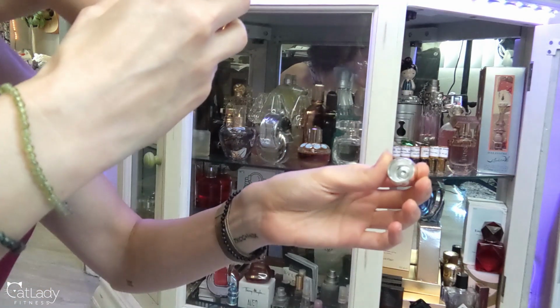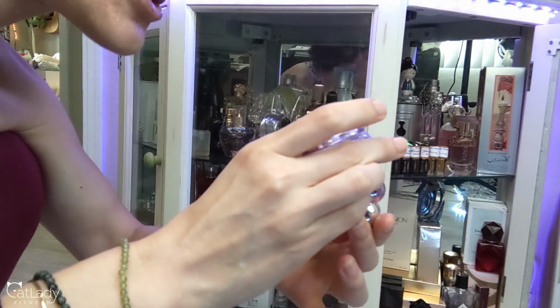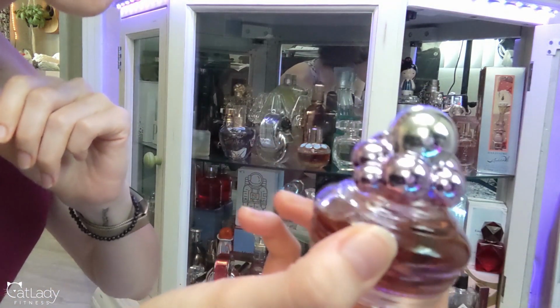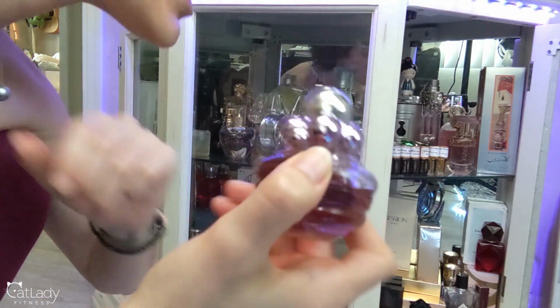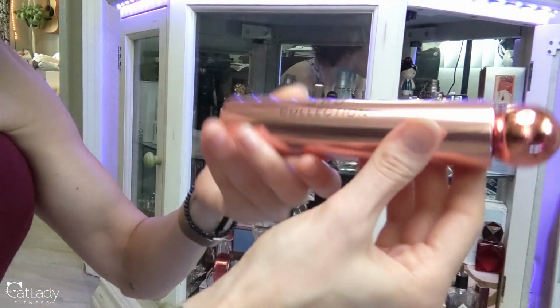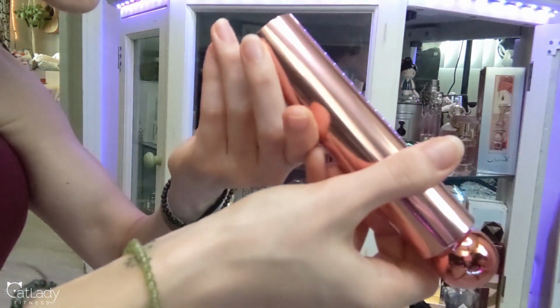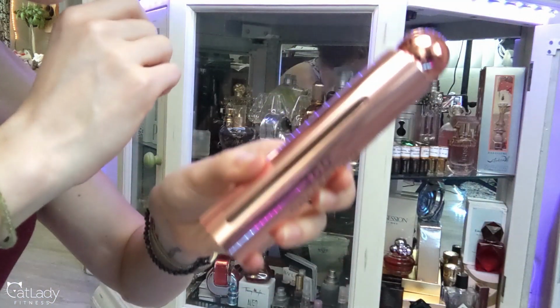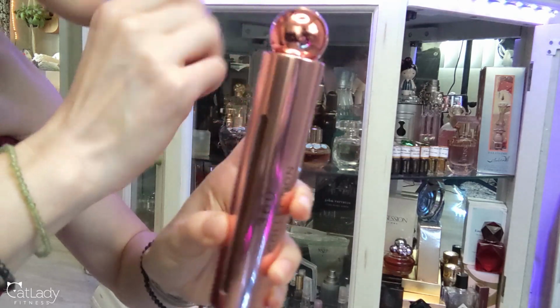Shoot, I forget the name of this one by Cacharel, but it's a jasmine. Oh, Catch Me. This is Catch Me by Cacharel. If you like jasmine, you'll like this. This is another blind buy I wasn't crazy about. The 360 collection, Rose something, Perry Ellis. I forget the name, but it's Rose. I'll probably be selling this one.